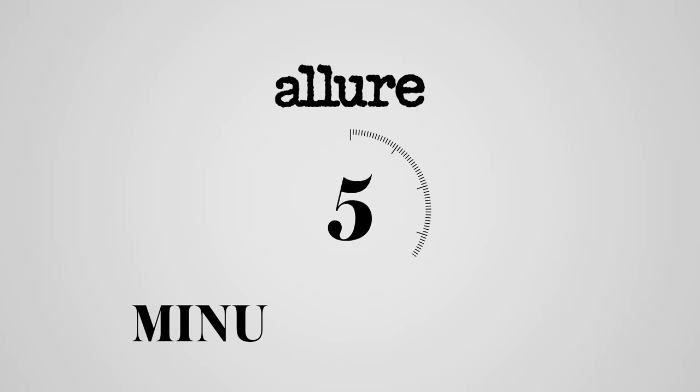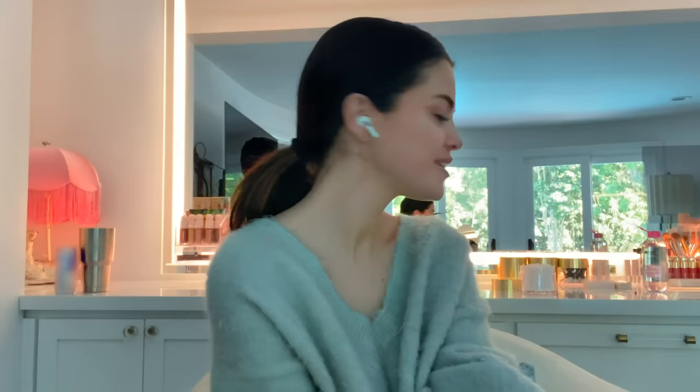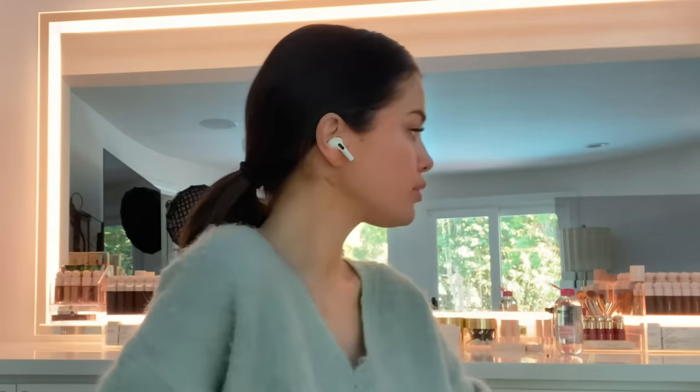Favorite Selena Gomez. I'm gonna show you a quick routine for on the go, not a lot of makeup. I am currently in my first glam room that has ever existed for me. So this is for me when I get ready for fun, or when I've been doing these tutorials, or even if I wanna get ready to not go anywhere, it's so much fun.